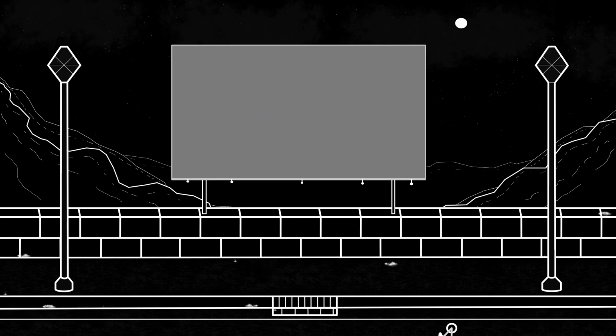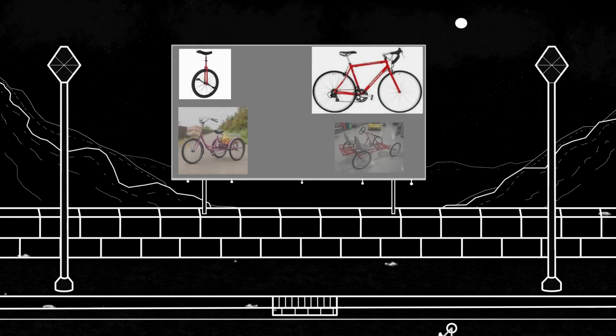What is a cycle? Well, a cycle can include a unicycle, bicycles, tricycles, and quadricycles. These are all considered cycles. If we look at each one of these, the most common correlation between all of these is the use of pedals, the main purpose of carrying a rider, and the use of wheels.